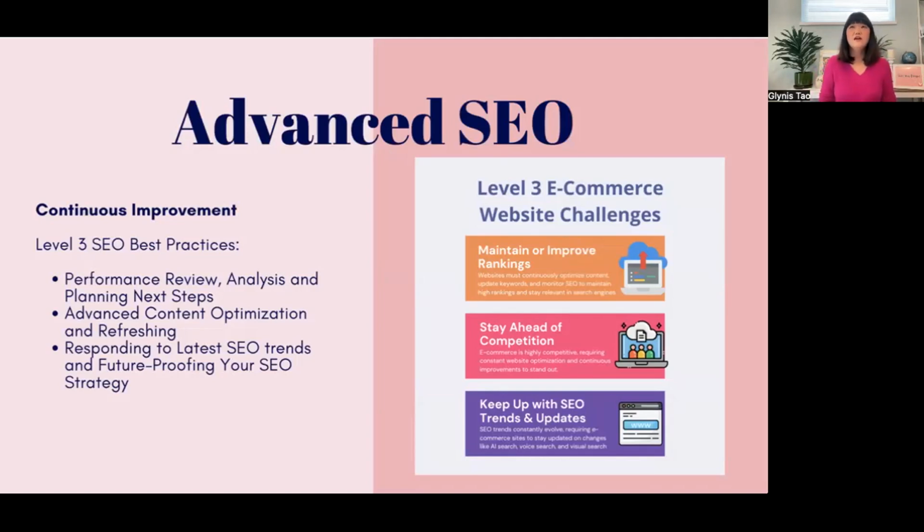Okay. So now that you've done all this work, you want to keep the momentum going. So what are the SEO best practices at level 3? That involves reviewing and analyzing your performance and seeing what is working and what's not working. How do you know if your website is at level 3? If your site is already ranking well for many of your target keywords, you're getting consistent traffic, and you have a solid content and link building strategy in place, then you are most likely at level 3.